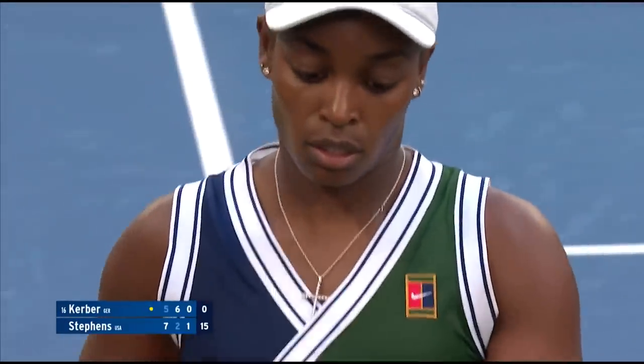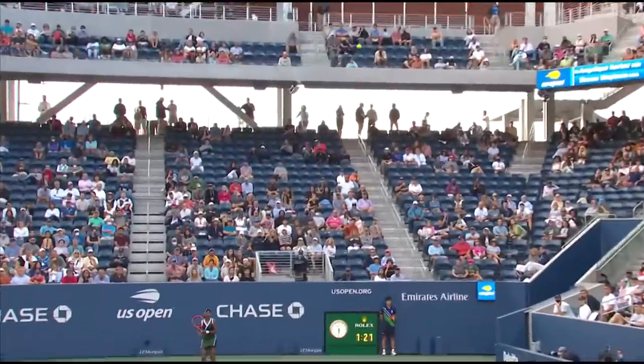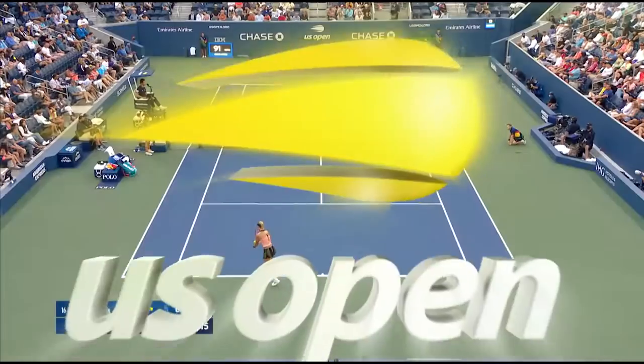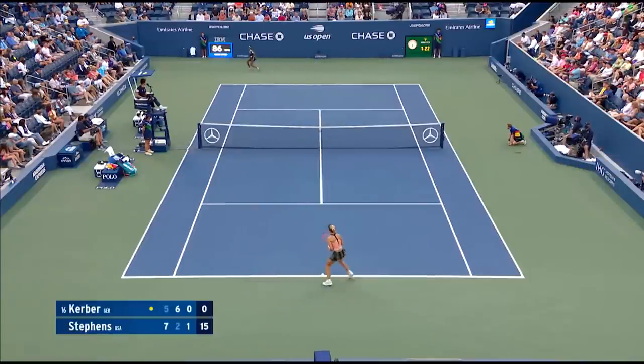Such wonderful margin off that forehand, even as she's hurting you. And we rarely see her flatten out backhands like she has in the last couple of points, and it has paid dividends. And it goes back to old faithful. 54.